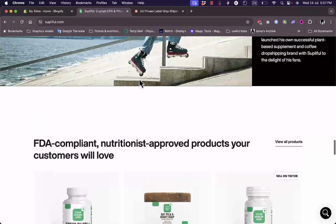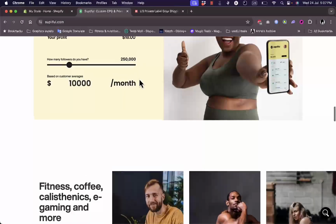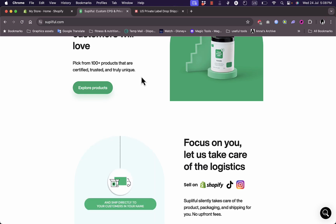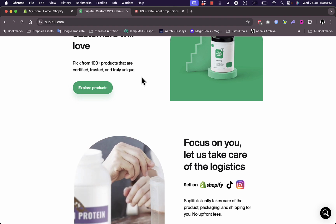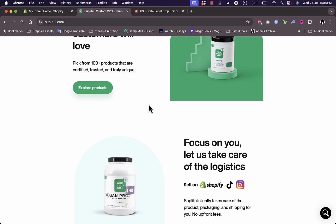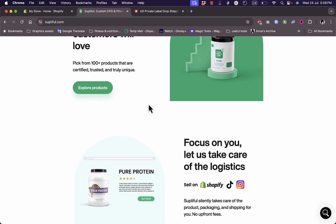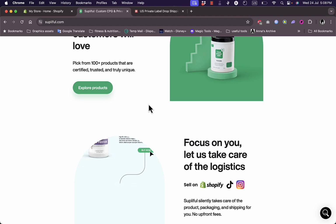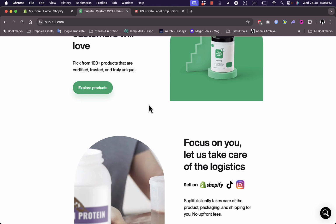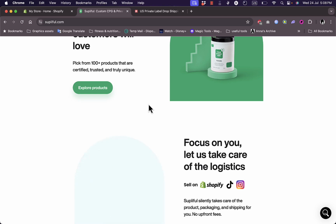Now, their pros, or their strengths, include low upfront cost. You don't need to buy inventory in bulk. You pay as you sell. Another thing is the ease of use. The platform is user-friendly, making it easy to design and launch your products. And also, they have fast fulfillment. They handle the manufacturing, packaging, and shipping, ensuring quick delivery to your customers. Also, there are no minimum orders. This is great for small businesses just starting out, as there is no minimum amount you have to apply to.